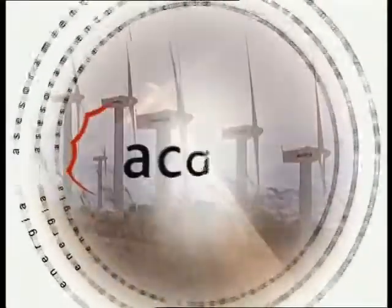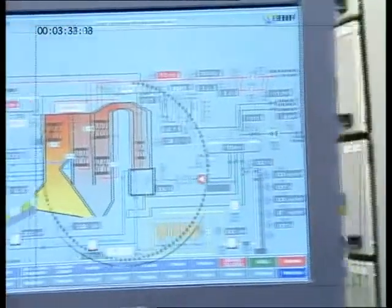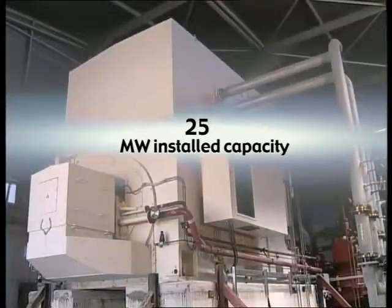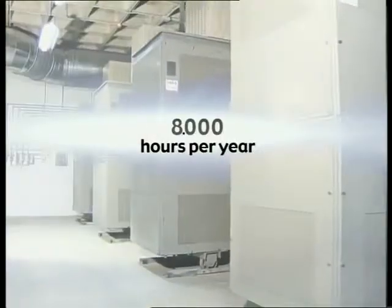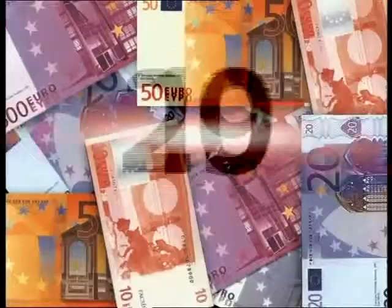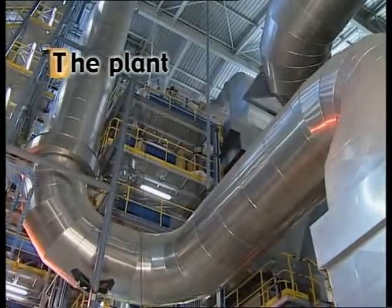Acciona Energía, a leading company in the field of renewable energies, owns and operates a biomass plant to produce electricity from straw combustion. It is a 25 megawatt facility capable of generating 200 million kilowatt hours per year. It operates 8,000 hours a year. It burns 160,000 tons of straw, and 50 million euros were invested in its construction.